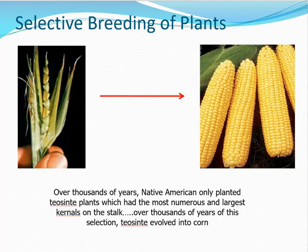It's the same thing with plants, and it's something that just kind of happened naturally because of course it would. If you see the best corn, the corn cob, and it looks way better than the one next to it, that's the one you're going to replant because you want that one again next season. Native Americans did this with corn over thousands and thousands of years.